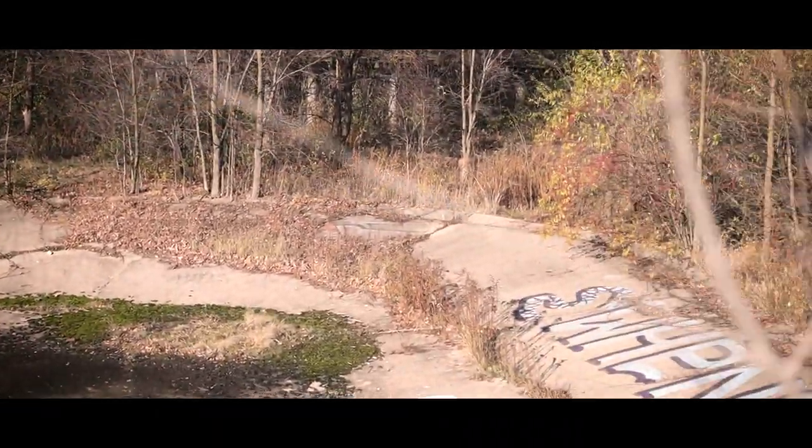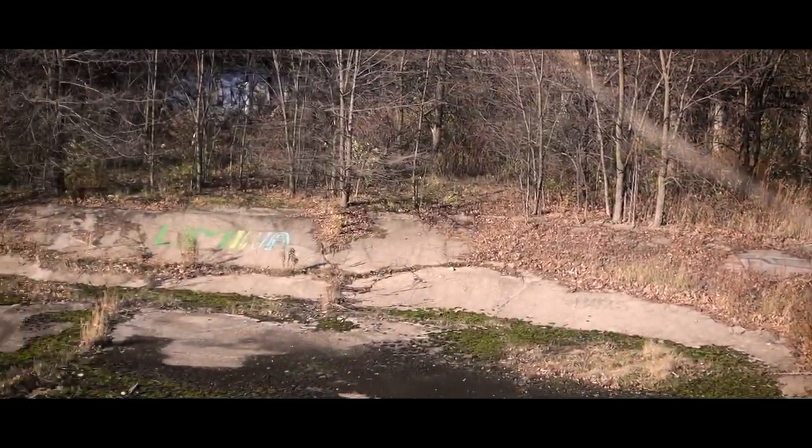Over here is where they used to display the different animals that they had. And over to my left side, we had the same exact thing.